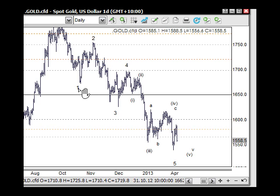this structure, let's go over this: the wave 1, the wave 2, the wave 3, the wave 4, and the wave 5 coming down through here, and in wave 5 the 1, the 2, the 3, the A, the B and the C for wave 4 here, and then we need wave 5 to come down. Wave 5 was down for 1, back for 2, down for 3, and we're looking for back for 4 here, and then wave 5 was down through to here.